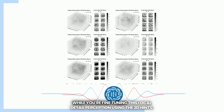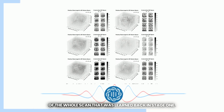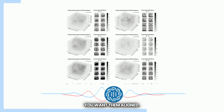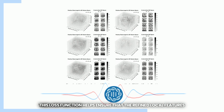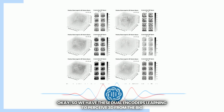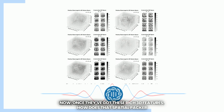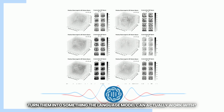While you're fine-tuning this local detail perception using the 2D hints, you don't want it to suddenly contradict the broader understanding of the whole scan that was learned back in stage 1. Right, you want them aligned. Exactly. This loss function helps ensure that the refined local features stay consistent with the overall meaning, the global context of the scan. Okay, so we have these dual encoders learning to perceive 3D from the big picture down to the details, with some clever guidance from 2D views. Now, once they've got these rich 3D features, how does that spatial packer turn them into something the language model can actually work with? Right.